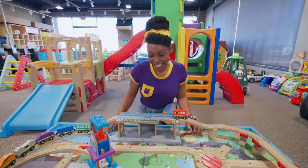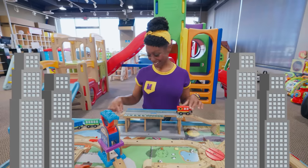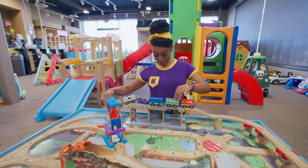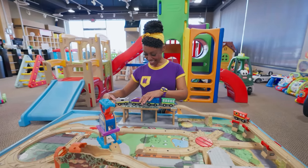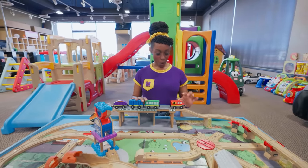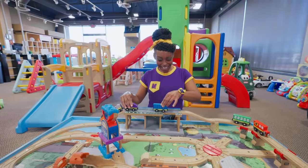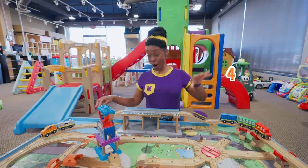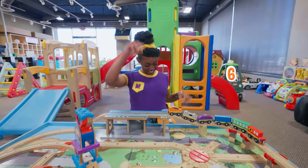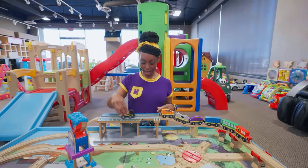Wow! Check out this tiny town. It has tiny train tracks and lots of trains. Whoa! Chugga, chugga, chugga! I know. Let's count how many trains there are. One, two, three, chug, four, five, six, and seven from my jam pack.